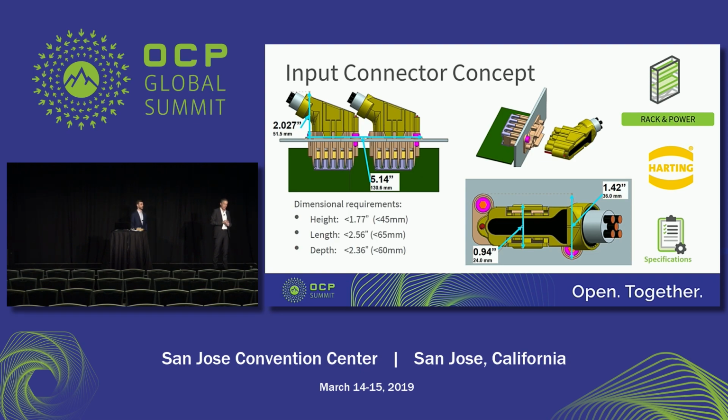So you're talking about disconnect under load? Yeah, under load, that's what I'm referring to. So the connector withstands disconnecting cycles under load, but it's not designed for continuous operation like that.